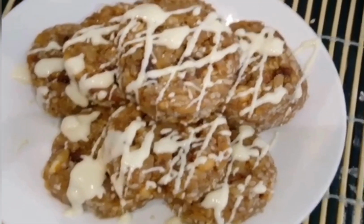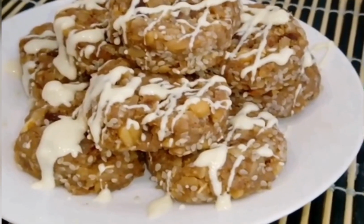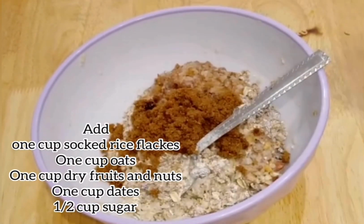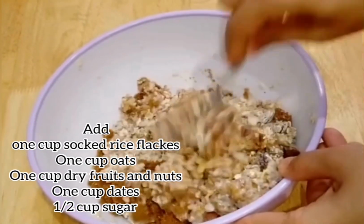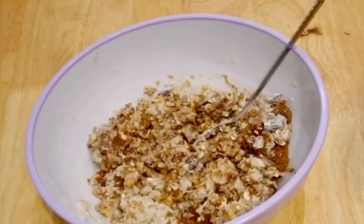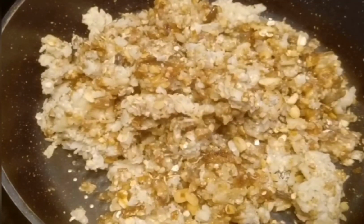Next, it's dates nutty bar. It's very healthy and tasty. For this you need 1 cup rice flakes, 1 cup oats, 1 cup dry fruits and nuts, 1 cup dates, and half a cup of sugar. Mix it well. Heat the pan, add a teaspoon of butter, put the mixture in the pan, and mix it well.